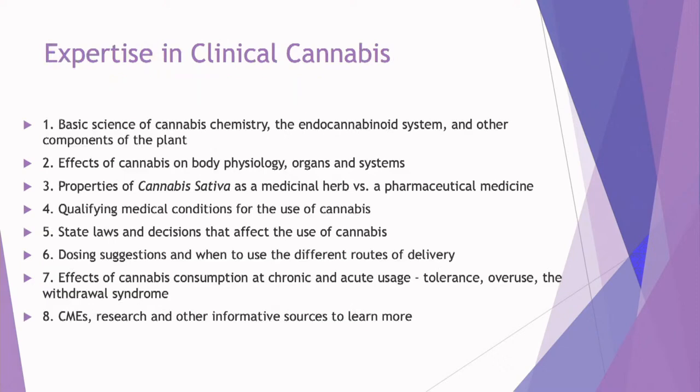So moving on to expertise in clinical cannabis, there's a lot to know. And unfortunately, in the history of cannabis, healthcare practitioners who sign the recommendation paper don't know this stuff. So it's really important moving forward as we hone our skills as cannabis clinician specialists to know what we covered earlier: the basic science of cannabis chemistry, the endocannabinoid system, cannabinoids, terpenes, other components of the plant, and treatments. You need to know the effect of cannabis on body physiology, organs, and systems.